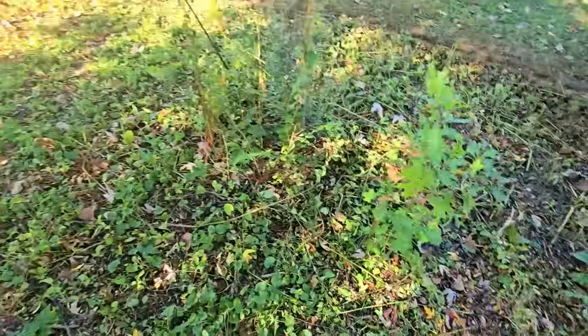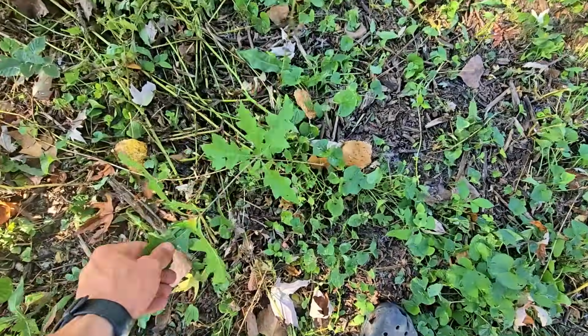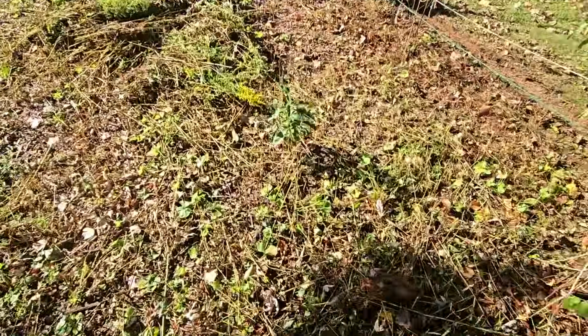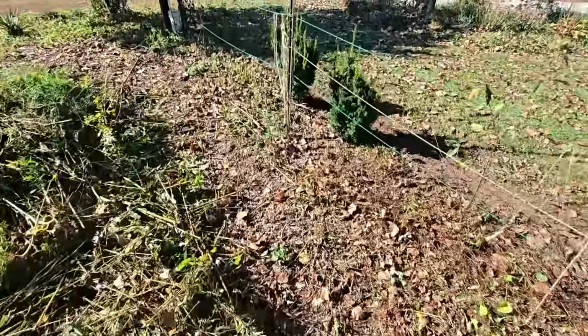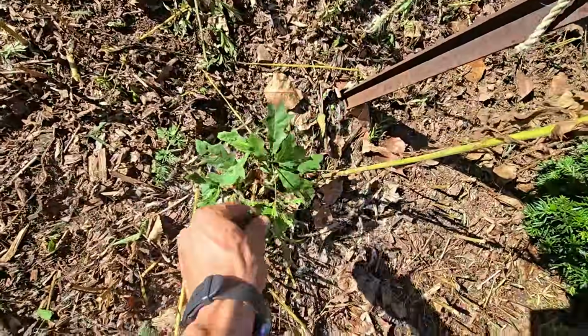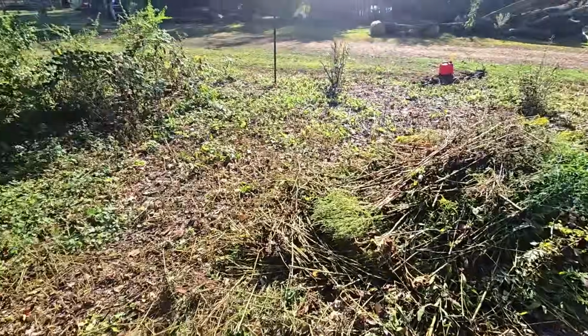Made sure not to cut that one down, and this one. I'm glad I saw this one. Hard to see in all that thick weeds, but we have a little 1-footer right here. And then this one is actually a shingle bark oak. I left it for now, but we probably will just cut that one down. Oh, there's another one over here. Another little oak. So I tried to save as many of the volunteer oak trees as I could, but we got it pretty much cleaned up over here.